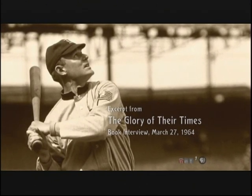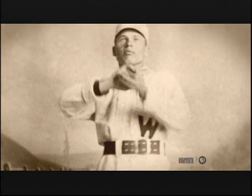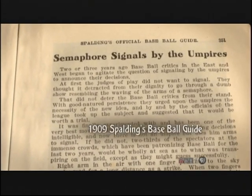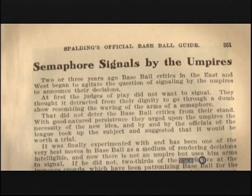I kind of grew up as a baseball fan having read and heard that Dummy Hoy invented hand signals in the major leagues, and I believed it to be true, had no reason to believe otherwise. And someone once asked me to document this, elaborating on his invention. The further I investigated, the less proof I found that Dummy Hoy had anything to do with hand signals. Even as early as 1909, there was an article about this new phenomenon, but no one person was given any credit, no names were given. It was just kind of a phenomenon that had developed.